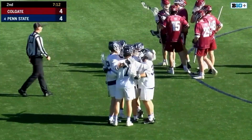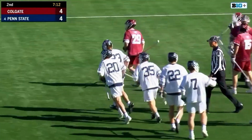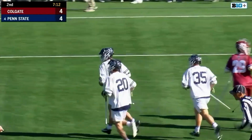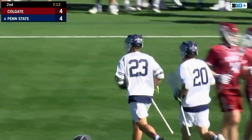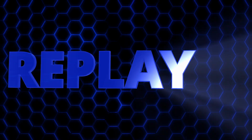And the Nittany Lions tie it up. Costin, 2nd of the game. You got to give a ton of credit for Tambroni to recognize that his team was scrambling a little bit and takes a very important timeout. What a feed that was from X. I believe that was Ethan Long or Wallstrom, one of those two.